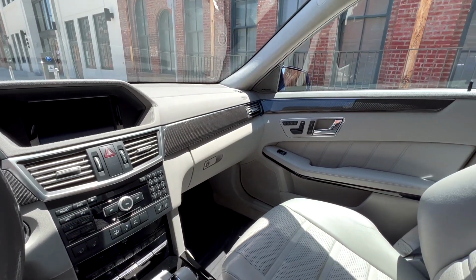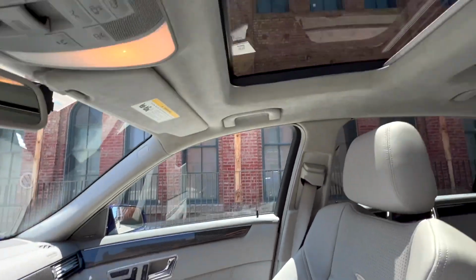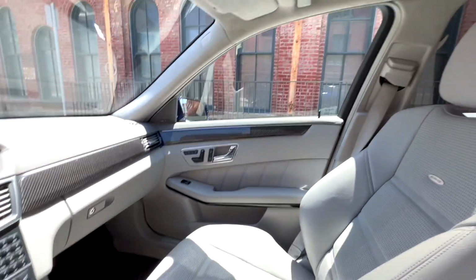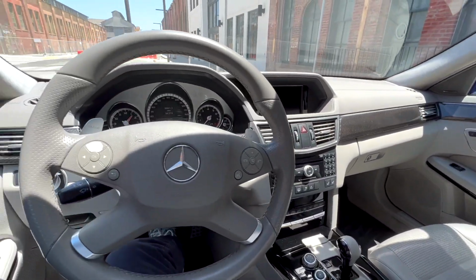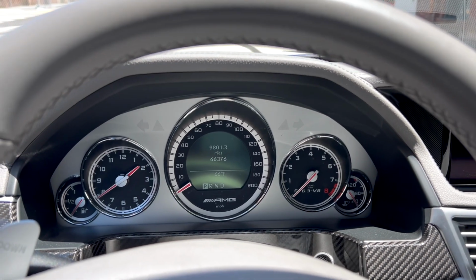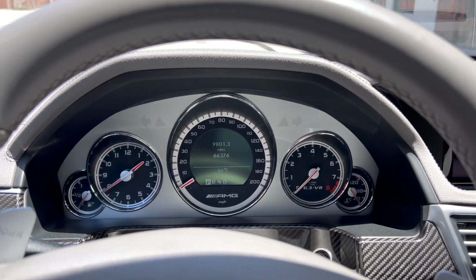I think it's a great place to be, and I love the spec of it too, with this panoramic roof, the carbon fiber trim, and the gray interior. It makes for a really spacious cabin, and these seats are some of the most comfortable seats that I've ever sat in. All right, I think it's about time I start this thing up.